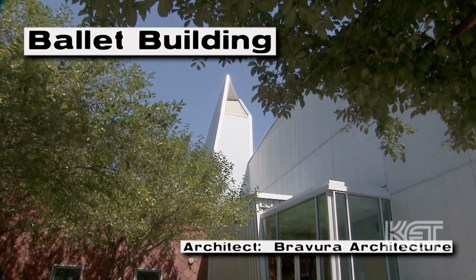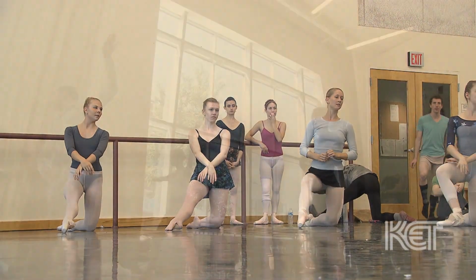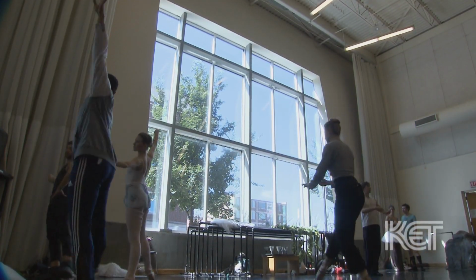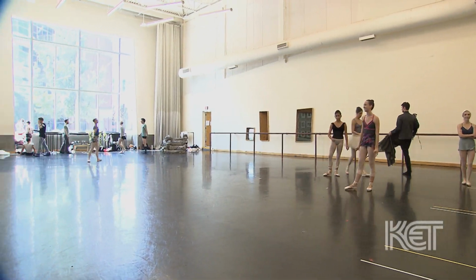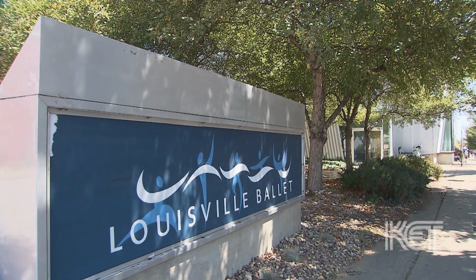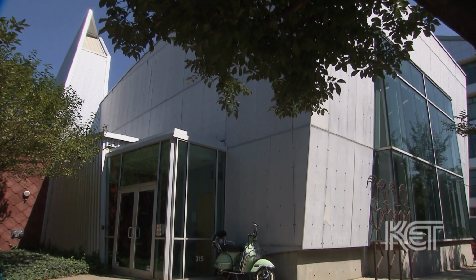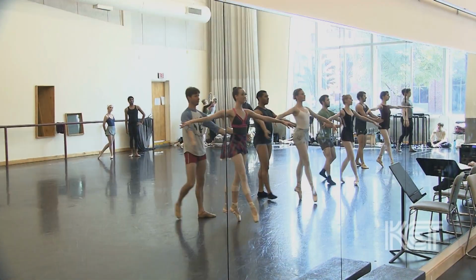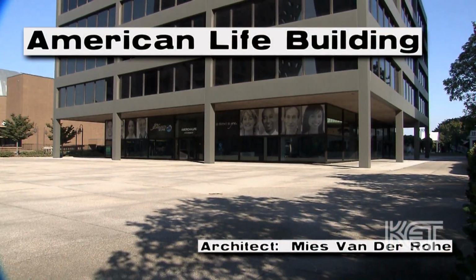The curvilinear, the fluid design of it reflects the dancers on the interior. We have that large window opening that you can actually view in as the dancers prepare. And it helped establish that East Market, East Main District as an artistic community. It could have been just a closed box. It would have been much cheaper. But it has a flair to it that sort of reflects what it is supposed to do. I think that it's about dance and performance and showing off a bit.